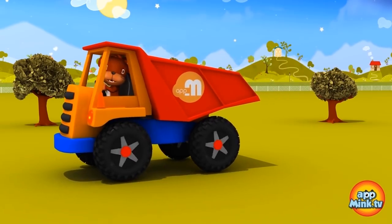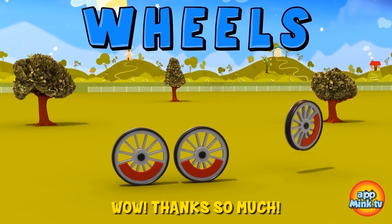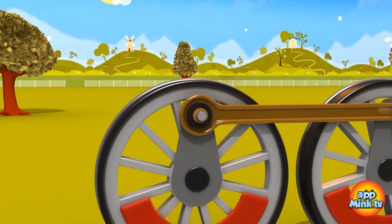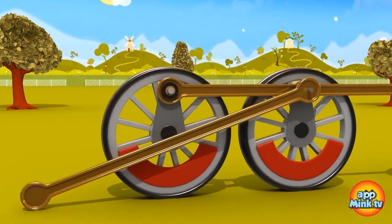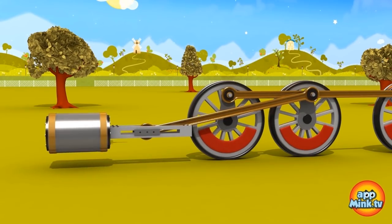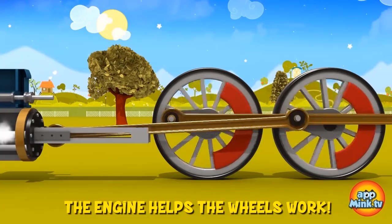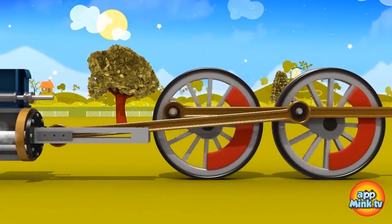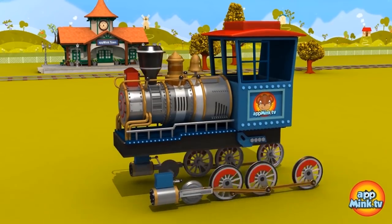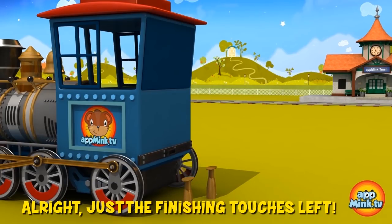Now the dump truck is here. What have you got for us? Wheels. Wow, thanks so much. That'll be a great help. And what's next? Engine. That's right. The engine helps the wheels work. All right, just the finishing touches left.